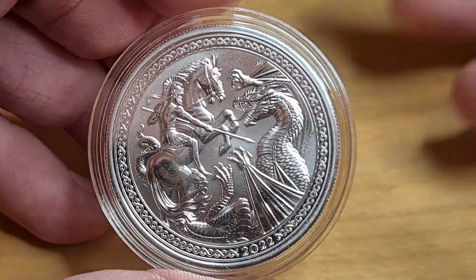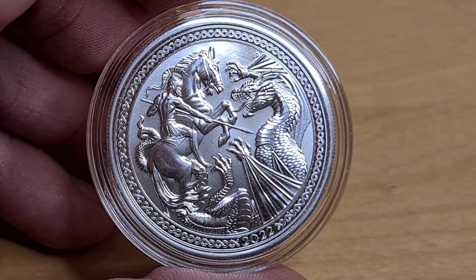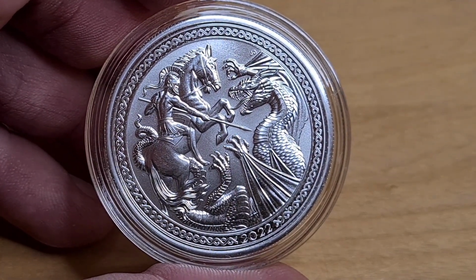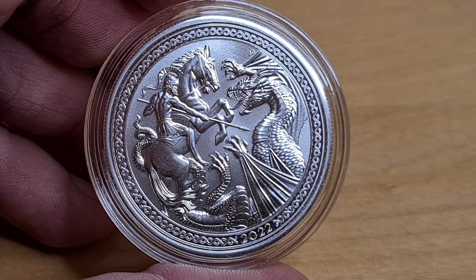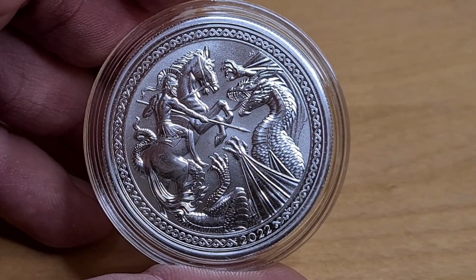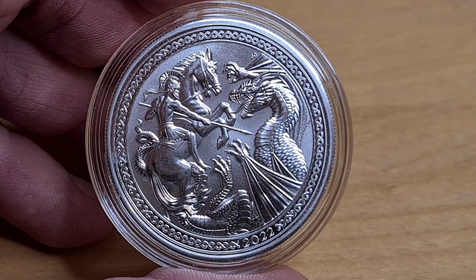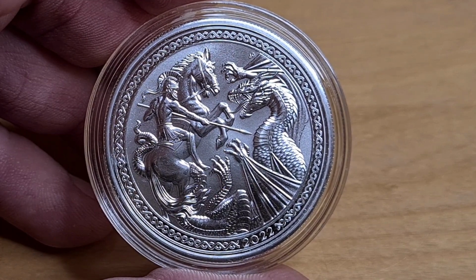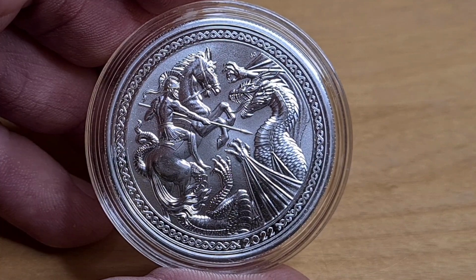And then as we're going along, here it is. We have a beautiful and stunning George and the Dragon, where George is slaying this dragon. The horse is reared up. It's aiming for what we assume is the dragon's heart. Fantastic Celtic designs going all the way along the side. And it really, really is just stunning.